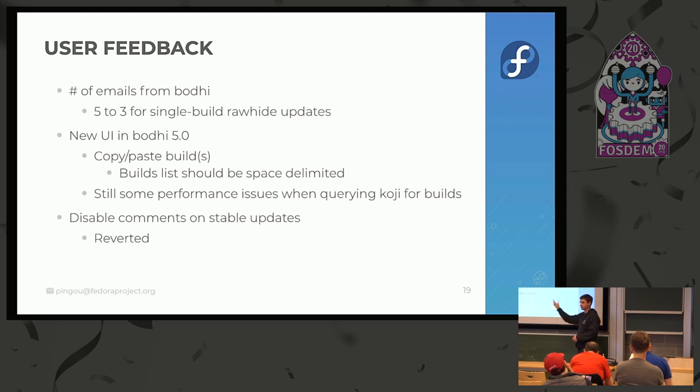So that was a feature that we thought was good and that we were told, no, that's not good. So like the GNOME folks who update 100 packages at once, they are actually tracking the NVRs in a text file and then they just copy paste in the field, and they couldn't do that before. So we've reverted that change. You can now easily copy paste your NVRs as you did before.